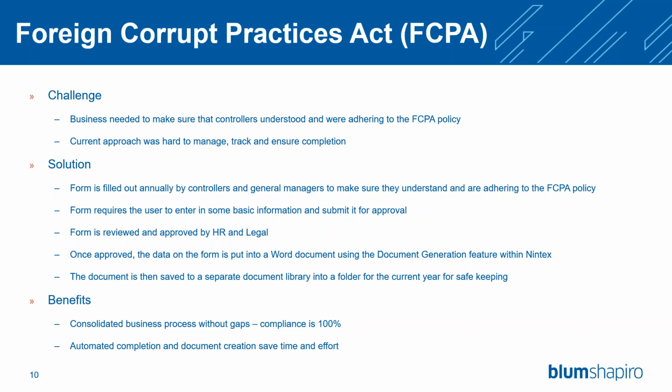Once they submitted that document, it went through a simple workflow process where it was reviewed and approved by the HR department and the legal department. Once it was approved by both of those departments, the data that was captured in the form was put into a Word document using the document generation feature within Nintex. And then that was saved to a document library and a folder for the current year for safekeeping. So that if anyone ever said, hey, do you have the document for such and such an employee regarding their adherence to FCPA, the appropriate HR or legal staff can go to the document library and grab that document.